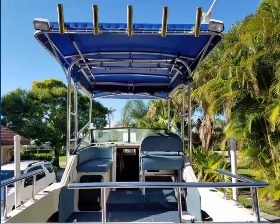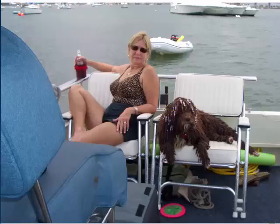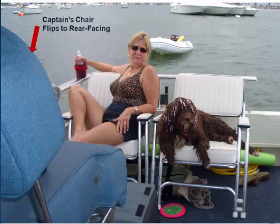This $8,000 custom top is lightweight, waterproof, and rugged enough to use as a ladder if you find yourself tied up to a high dock. The cockpit area is open to accommodate fishing, diving, tubing, or any other activity you can think of. Or add deck chairs, coolers, and whatnot for an adventure cruise or weekend hanging on the hook. See how the captain's chair flips to face the cockpit party when not underway?